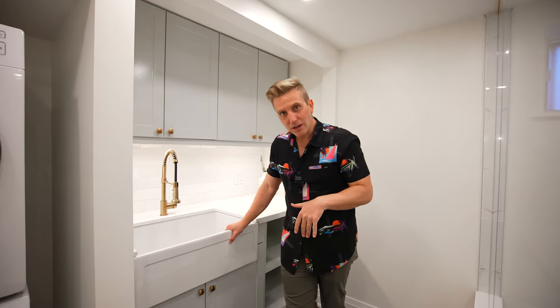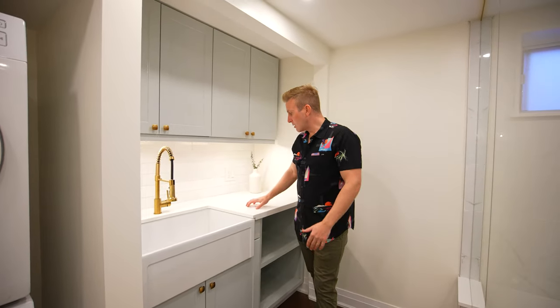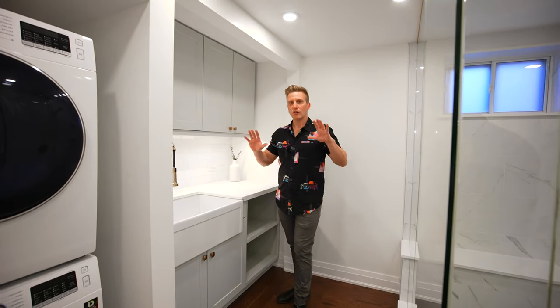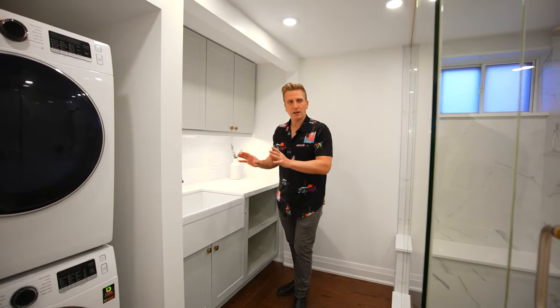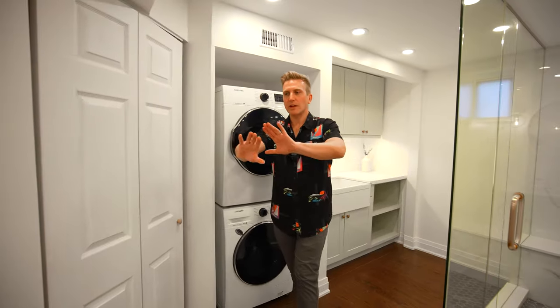Lovely hardwood in here, matching everything else, like I said. Tons of storage up top and below. More quartz countertops in here. Who's doing laundry like this? This is incredible. It's all perfectly situated here. You got that custom shower. You got more storage here on the right. And we got this gorgeous vanity.